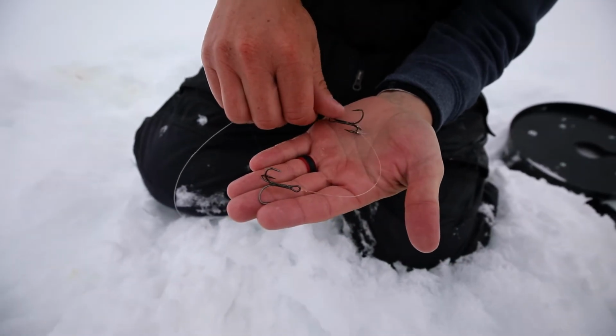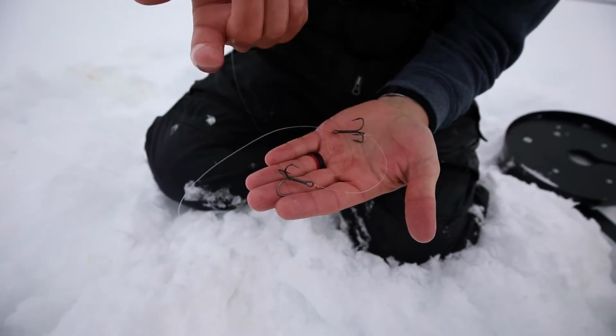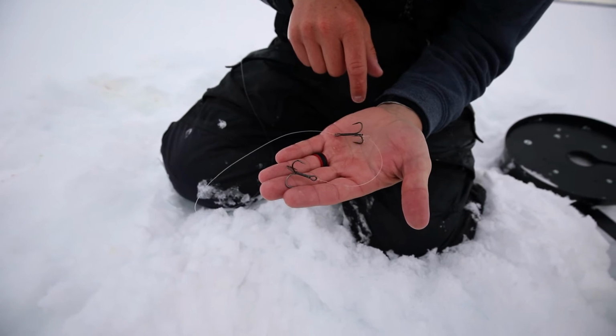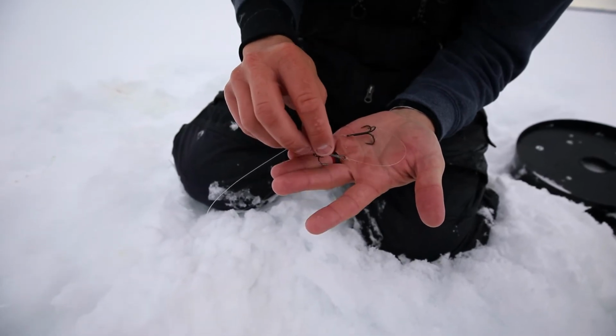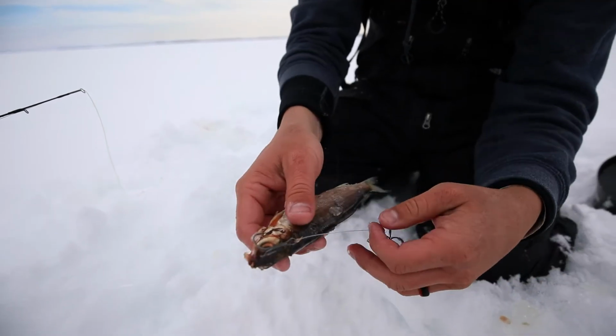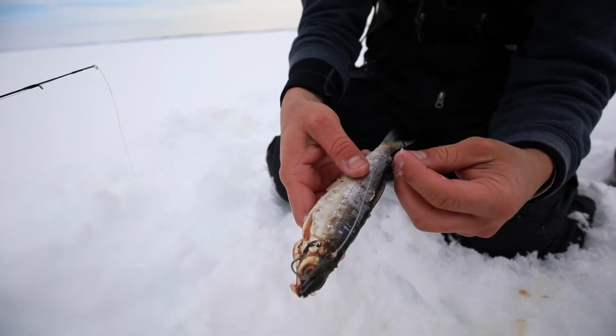Probably like a 4-inch lead. Just tie it off the edge of it. It's not gonna slide off. That's super strong. You could tie it to the eyelet as well. I like tying it to the edge of the treble and then the same treble hook on the back. So one in the nose, or you could put it behind the head, depending on how you want it. And then one in the tail.